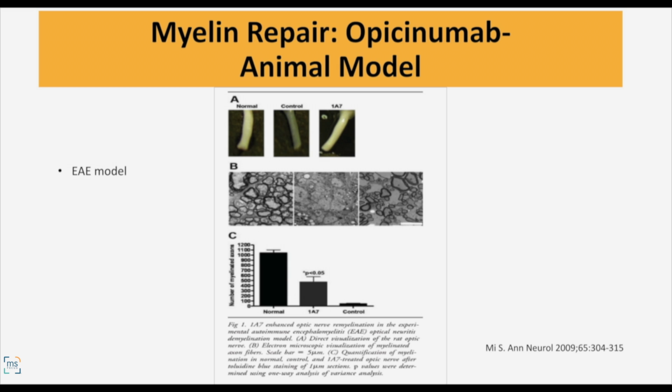So this is an example of a mouse. If we look on the far left, that's a normal nerve. In the middle, you can see that gray nerve. That's just a control mouse, not treated. And on the far right, we can see, I think it's a month out, we can see an optic nerve in a mouse that's been treated with Opicinumab. And you can see that the optic nerve looks pretty darn normal.